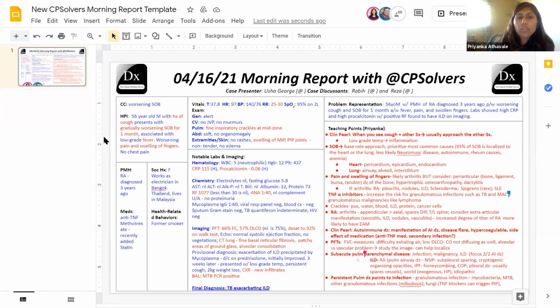But I think, right off the bat, we were already kind of thinking that this had a flavor of a rheumatologic disease. And so when we learned from the past medical history that this patient had rheumatoid arthritis, we started to apply our illness script of rheumatoid arthritis to explain the patient's lung symptoms, including their shortness of breath, in addition to their medication history of TNF-alpha inhibitors, to explain what their presenting symptoms could be.